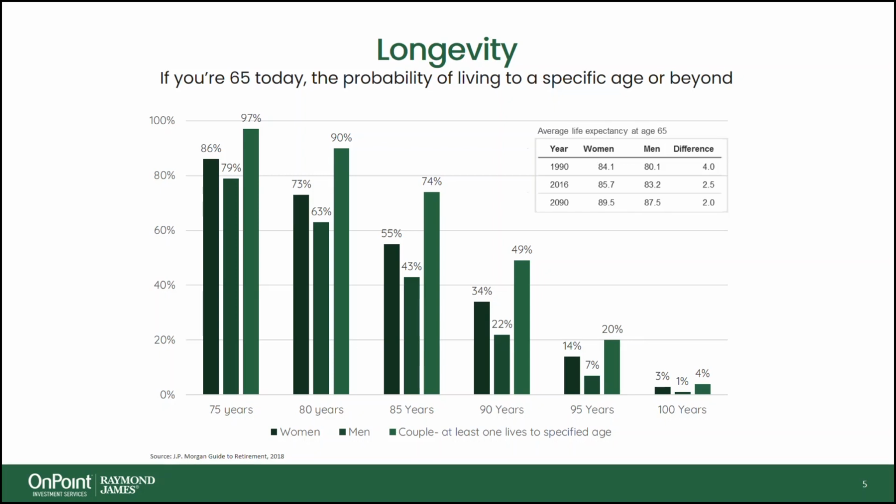This chart is just showing the probability of living to a specific age based on your gender or based on a couple. This is important as we start talking about spousal benefits, because often you're not just making a decision about your own Social Security benefits, but also about how Social Security benefits will impact your spouse.